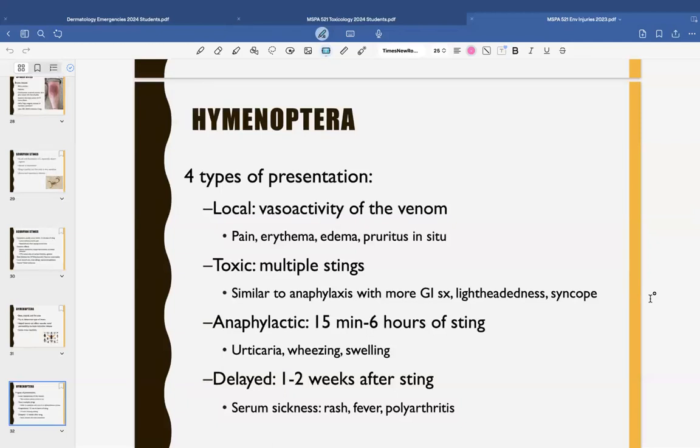And then you have the delayed phenomenon, where within 15 minutes to 6 hours of the sting, urticaria and swelling, and 1 to 2 weeks after the sting, serum sickness, rash, fever, breathing trouble.